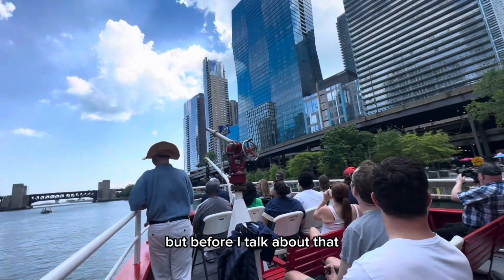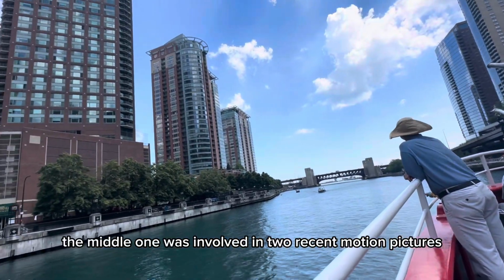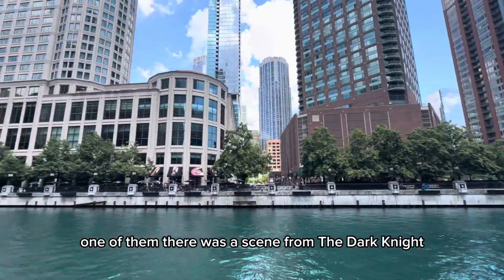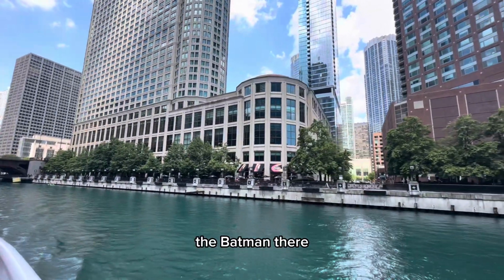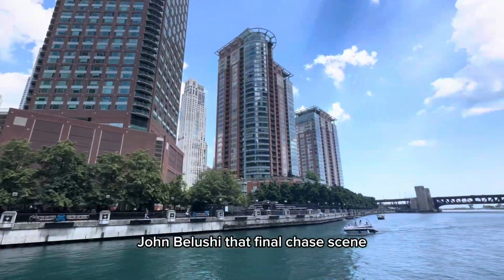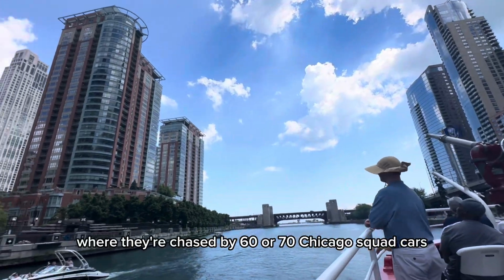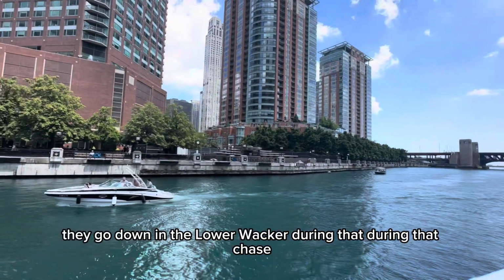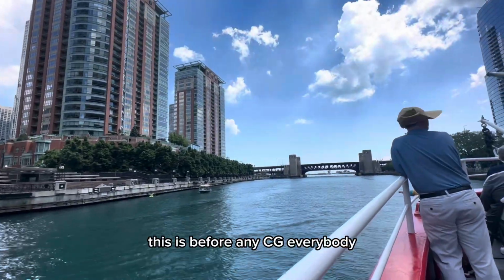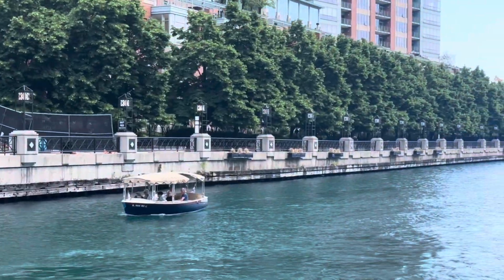But before I talk about that, the center level there, Lower Wacker Drive, the middle one, was involved in two recent motion pictures. One of them, there was a scene from The Dark Knight, the Batman film, filmed in there. If any of you ever saw the movie The Blues Brothers with Dan Aykroyd and John Belushi, that final chase scene, where they're chased by 60 or 70 Chicago squad cars, they go down in Lower Wacker during that chase. They're all through here. Now, this is before any CG, everybody. That was a real chase. And every one of those cars is driven by a crash-stunt driver.